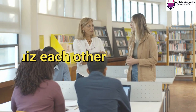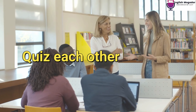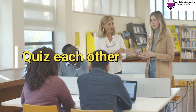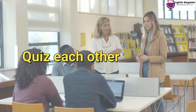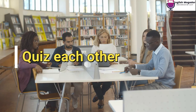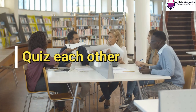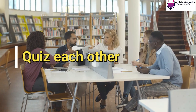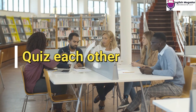Second, quiz each other. Ask each other potential exam questions. Use your flashcards to quiz each other, or ask your friend to make up new questions that you didn't think about. Even if you use the same questions that you wrote on your flashcards, you will find that the experience is different when your friend is quizzing you. More than likely, your friend will hold you accountable for answering the question in its entirety.